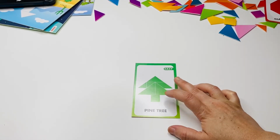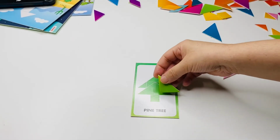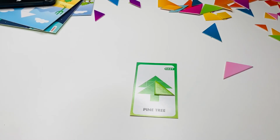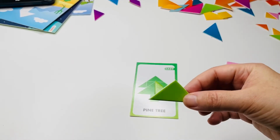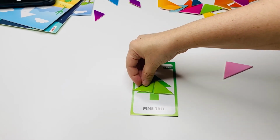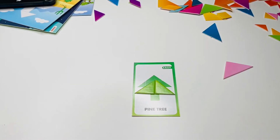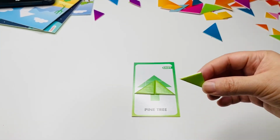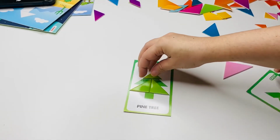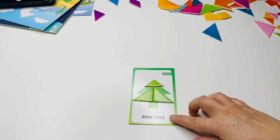Now let's put some shapes on it. Here it is, green triangle. Here it is, one more green triangle. It looks beautiful. There is one more small green triangle. It goes on the top. Wow, it looks amazing. Isn't it beautiful? Pine tree.